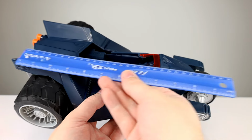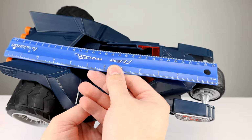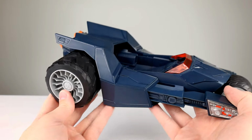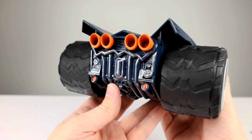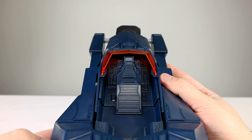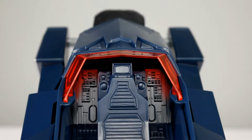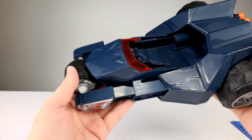Its size is, oh man, I don't have my other measuring device. It's about 13 inches, little bit over 13 inches probably, and it's surprisingly well made. The tires are actually rubber. It has a little bit of paint on it to bring it to life. The controls on the inside aren't particularly detailed, but there's some stuff going on in there. It's not nothing. Looks okay. The little windshield thing is all right. A couple extra details on there.